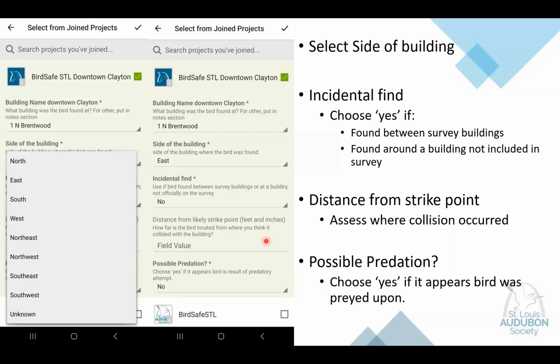The next field down is distance from likely strike point. We use that to assess where the collision occurred and how far away the bird ended up from the building. We record that in feet and inches. If possible, don't use the apostrophe and quotation marks to indicate feet and inches. For some reason, when we pull the data from iNaturalist, it doesn't convert nicely and it's a little messy. If you do it, not a huge issue. We can get in there and figure it out, but it's easier if you put 6 FT. What I typically do is 6FT, then a space, and then however many inches, IN.